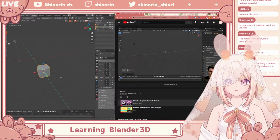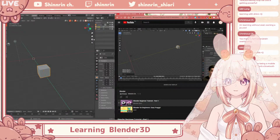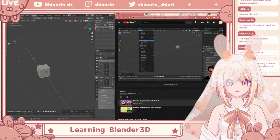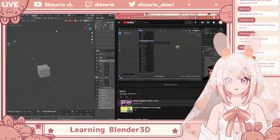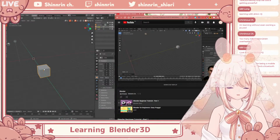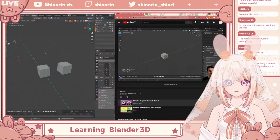We could get to it by panning over there, but when you've got a lot of stuff in the scene, like let's say we duplicate this cube, which you could do by going to Object, Duplicate Objects. Memorize that hotkey: that's Shift D. So we're looking at the cube over here, but now we have to get all the way over there.